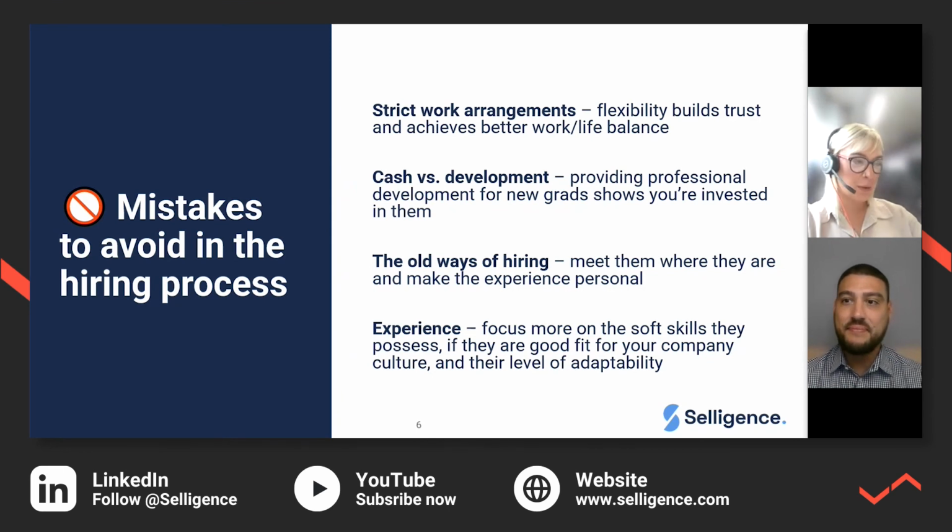And I suppose another good one to ask is, to make sure that they're a good company fit, what do they expect from their future workplace? What are they expecting to walk into? What do they feel that they need from you in terms of development, to make sure that the company fit is right for them?